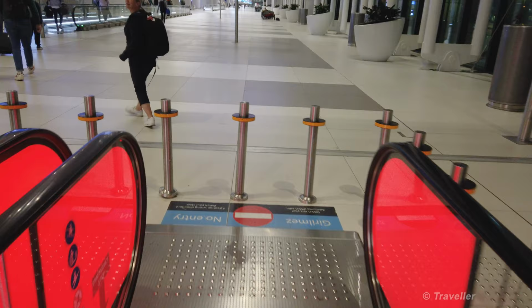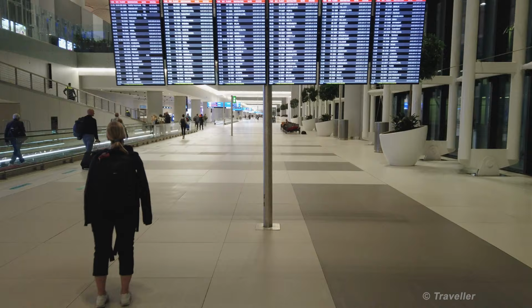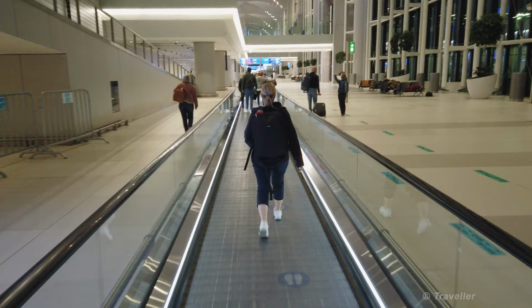Maro, check the gate up there. International transfers are to the left. I just wanted to check the gate. What time was our flight? 5:55 or what? 5:55, gate info. Okay, so we're heading down to international transfers.